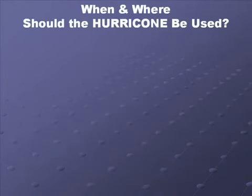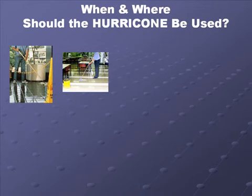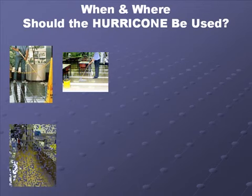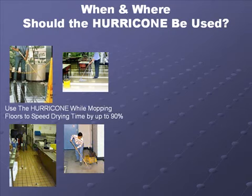When and where should the Huracan be used? The Huracan should be used anytime there's a wet floor to limit your exposure of a potential slip and fall accident. The Huracan should be used while mopping floors to speed the drying time by up to 90% over evaporative air drying.